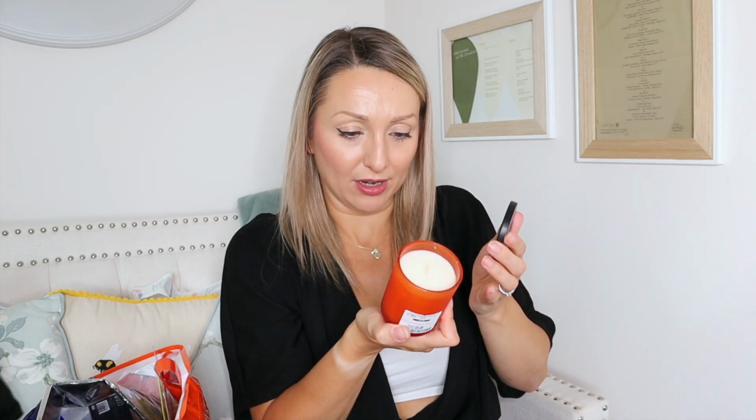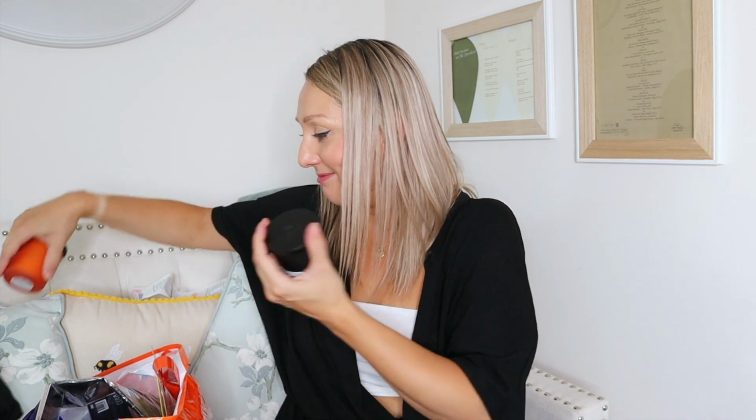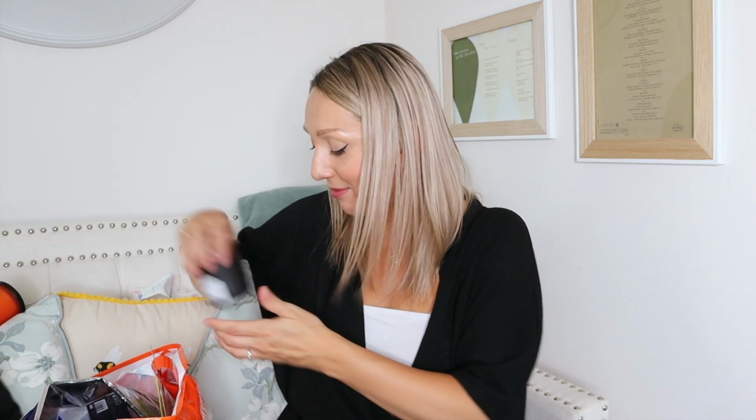Oh, that smells lovely. This one is called Scary Pumpkin. Oh, literally, that smell just reminds me of autumn already. Don't get me wrong, I absolutely love summer, but a small part of me just cannot wait to get all my autumn decorations out and light the autumn candles. It's just so cozy about autumn. So that is everything that I picked up in TK Maxx.